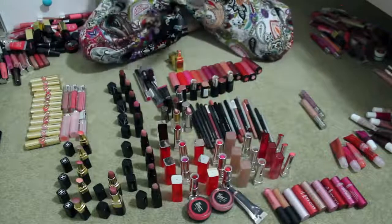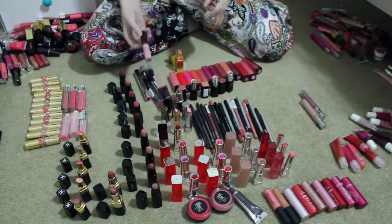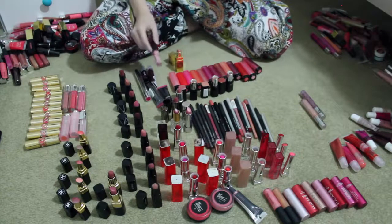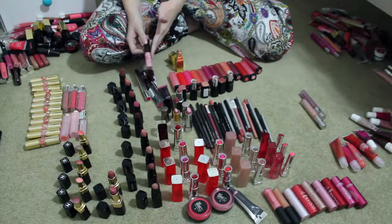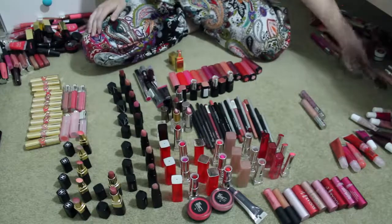And I've also got one at the front here, a Korres Hydrating Lip Gloss. It's in a really quite pale bluish pink. I don't feel like this kind of colour suits me that much because it's got that purpley tone to it. So I'm going to pass that along because I've never used it. I got it in part of a pack.